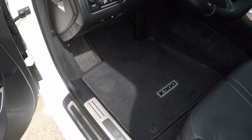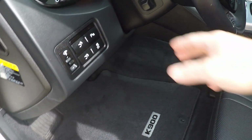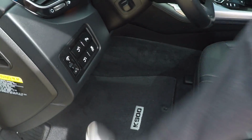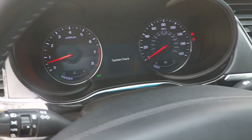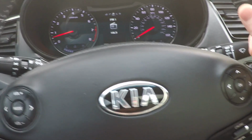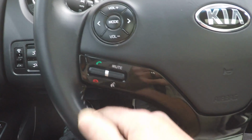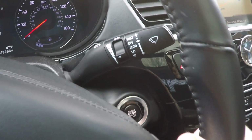They're clean. Got the power trunk lid, park assist, traction control, power telescopic tilt, push start button. All you do is push your foot on the brake. It's only got 42,000 miles. Nice leather wrapped steering wheel. Got your audio controls on the steering wheel. Bluetooth for your phone and audio streaming. Cruise control. Automatic rain sense wipers.